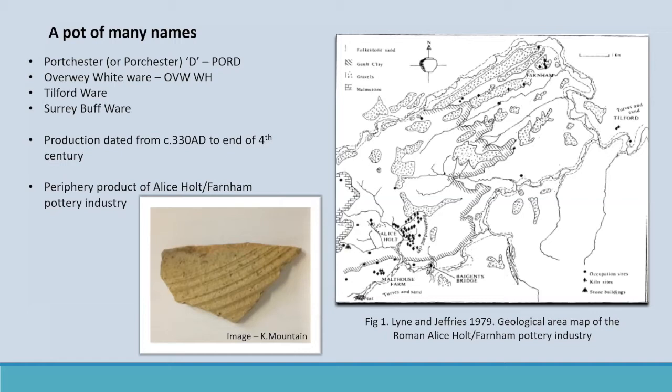It's said to be a periphery product of the Alice Holt and Farnham pottery industry, and production of this type dates from the early 4th century to the end of the 4th century. And the major pottery industries are said to kind of collapse at the end of Roman Britain with the economic decline. Pottery industries stop all output. We get a gradual decline in material culture.